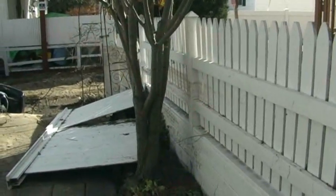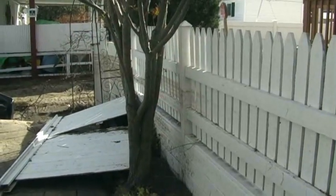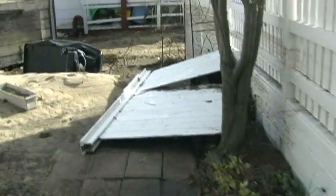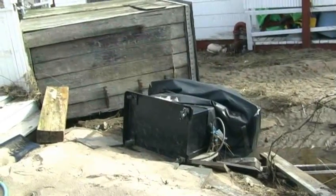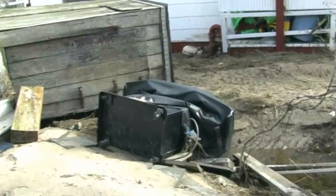Oh, look how high this water went. Holy crap. It's like 1, 2, 3, at least 3 feet. My back fence. My grill fell over. Well, there's actually a chance that might be okay. It's a brand new grill, $1,000 on it. Natural gas fired.